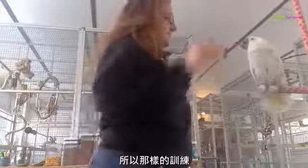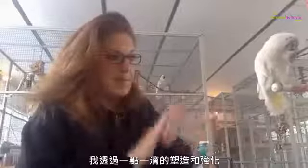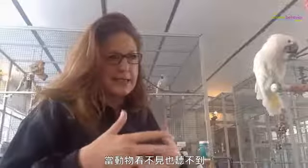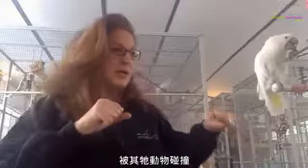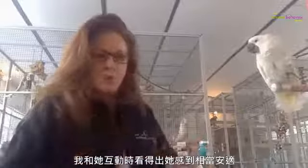So that training, and I often tell people, what I see from Snow when I train her is her saying thank you, because I'm communicating with her, I'm sharing information with her based on shaping and reinforcing small approximations in the beginning in our shaping plans. That's communication for her, and for an animal that can't see and can't hear, that's getting bumped by other animals or feeling different things in her environment that she's not aware of, I can tell she feels very safe when I'm working with her.